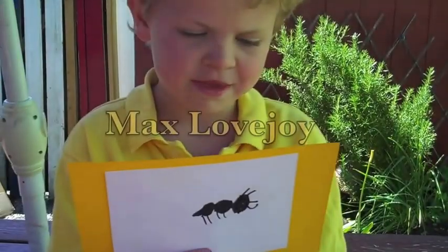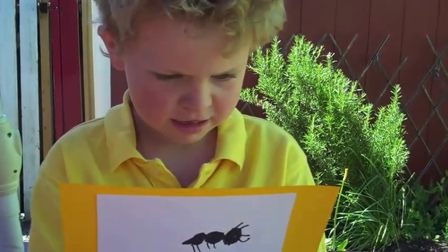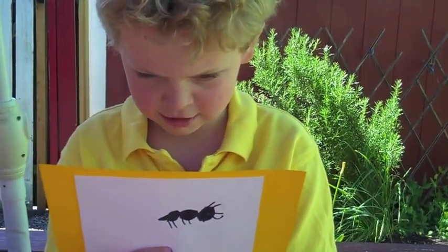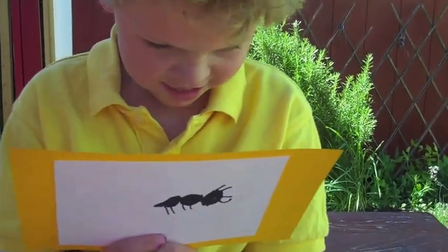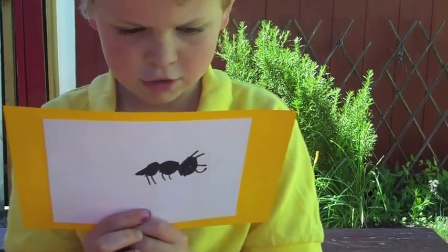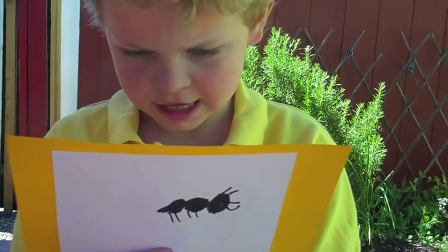The important thing about a bee is that they make honey. They make honey at their beehive. They pollinate, they help flowers grow. The important thing about a bee is that it makes honey.